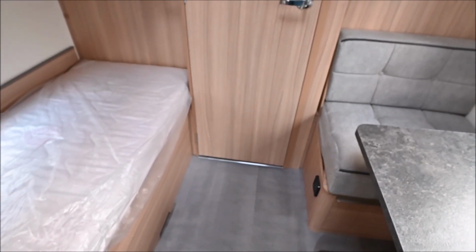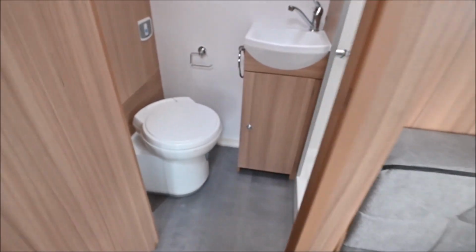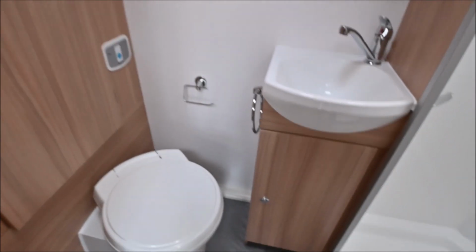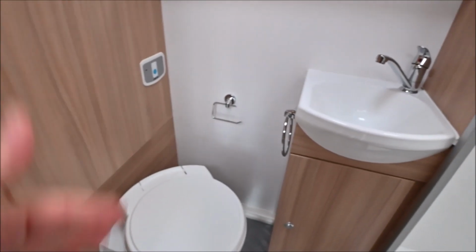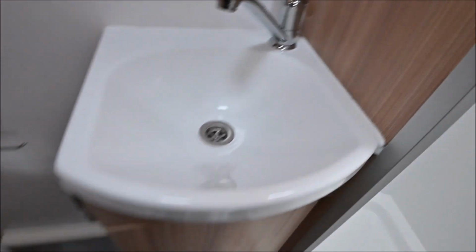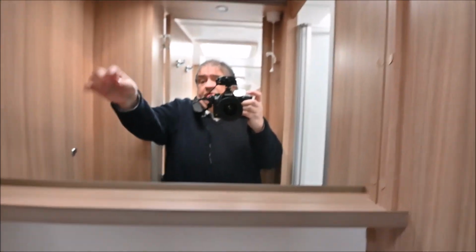Right, let's go into that little room in the back. Right. Now, of course, you don't get a washroom window in here. You get the Thetford cassette loo, and it's quite a nice little box. I quite like the way they've done that, Bailey, actually. A basin, of course, which is deep enough, and a bit of storage beneath. And also, you get this mirror here, which has LED lighting in there, I think, if I remember rightly.